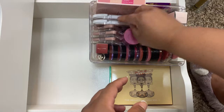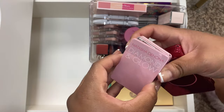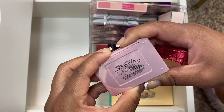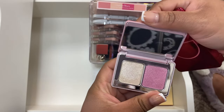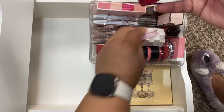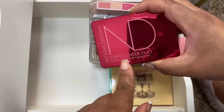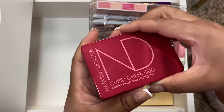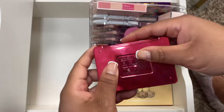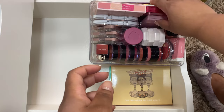duo brush. And then I have two from Natasha Denona. This is the Diamond and Gold palette. And we have Diamond Powder and Duo Glow. Very pretty. This one came from BoxyCharm. It's the Cupid Cheek Duo Cream Blush and Highlighter. Very, very pretty. I think you could only get this one from BoxyCharm, is what I remember them telling me.